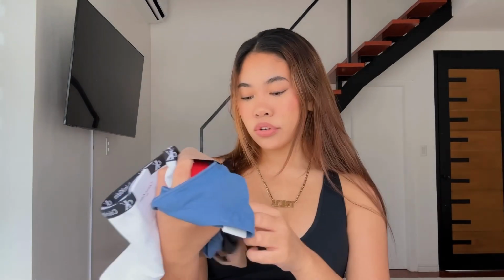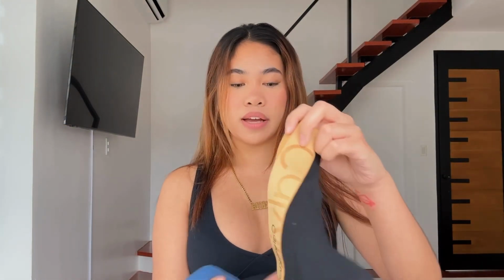And then I got a bunch of underwear, and these are only $15 each, and Calvin Klein makes very good underwear. So I got this brown high-waisted one. I got these white ones with the little trim. These black and gold ones. These blue ones. So cute.